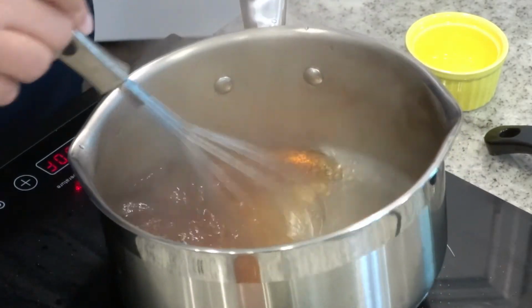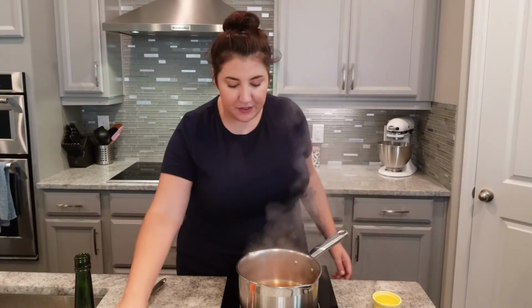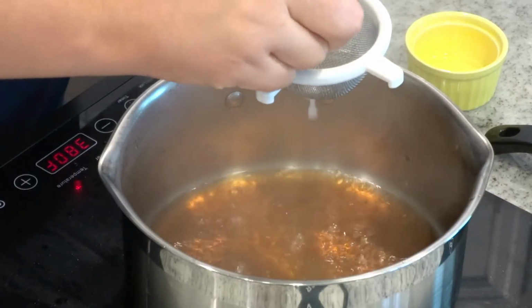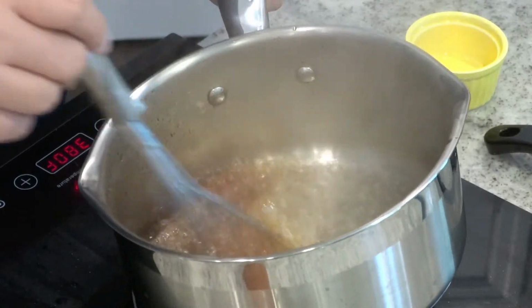And then quickly whisk that in to dissolve the sugar. And now we're gonna let this come back up to a boil and reduce it, so that way it'll intensify the flavor of the wine. All right, I think it's reduced as much as I want it to at this point, so I'm gonna start to add my lemon juice. And we're using about a tablespoon of lemon juice here. Give that a nice whisk as well.